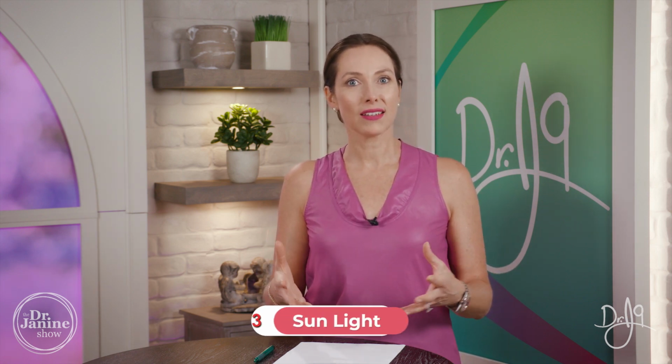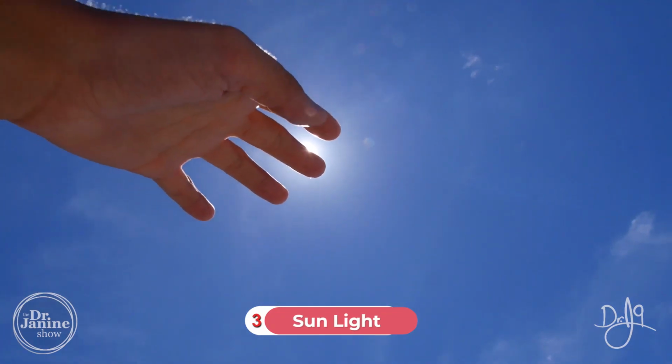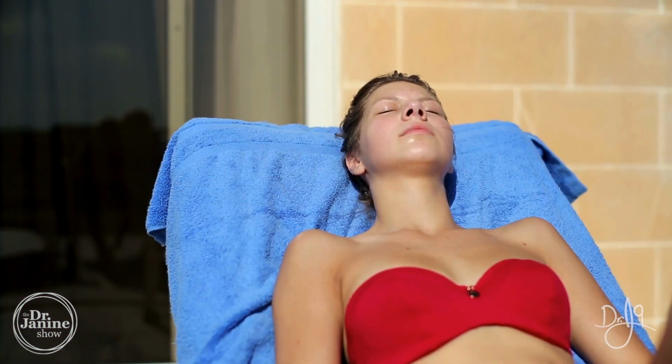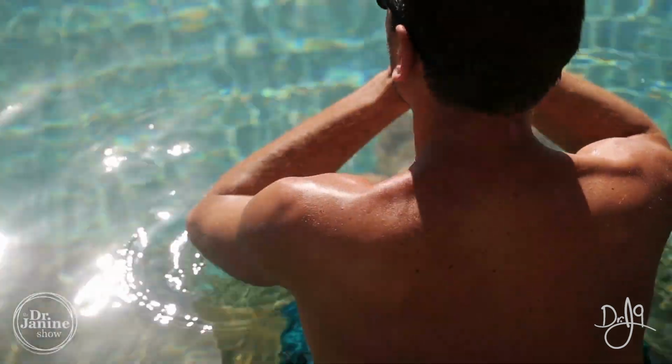Tip number 3 is sunlight. So yes, as much as we hear to avoid the sun, that it's bad for our skin, too much sunlight certainly can be damaging to the skin. But if you have acne, and for a regular healthy person, I recommend a little bit of natural sunlight. So this means 15 to 20 minutes, exposing those parts of your body that maybe have the acne. So whether that's the face, it could be on the back as well. I know a lot of people with hormonal acne will get acne on the back, and this can happen really at any time of the year.